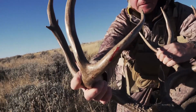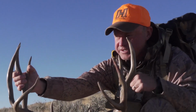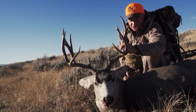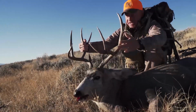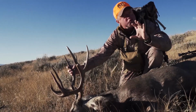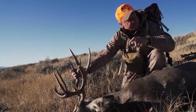Hard, sweating, a lot of sweat equity in this deer, and then coming up with a situation like this where we sat on these deer for several hours just to get him to come out. Now, a lot of guys would have pushed that hunt, and I'm not saying you're wrong if you do, but in my opinion, if you know he's in the area, and we had a pretty good idea he was, it's best to wait him out.